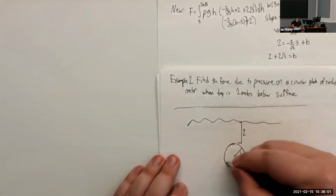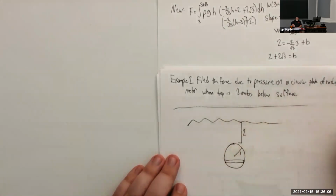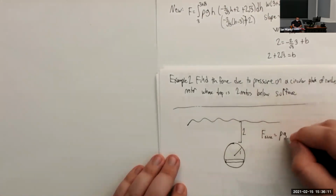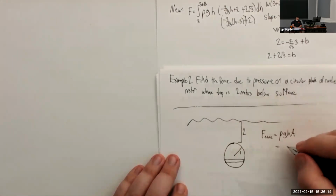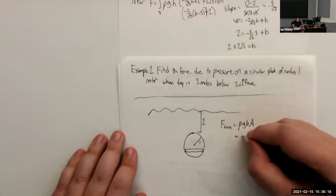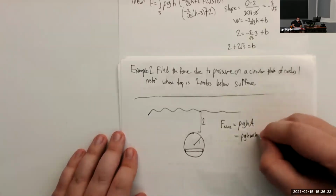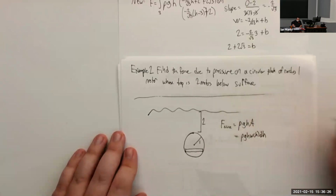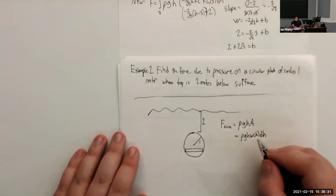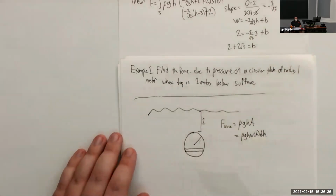All right, so let's see. Let's take a slice of this circle right here. So we have this rectangular slice. Now, as always, the force on one of these slices is rho g h A. Rho g h, and then A is going to be W of h dh. That's the same thing every single time right here. Now, as always, the tricky part is figuring out what our W of h needs to be.